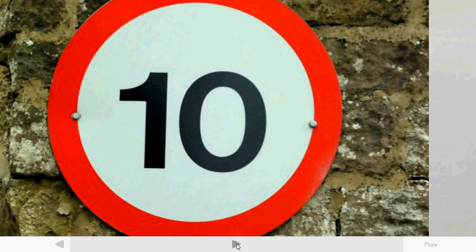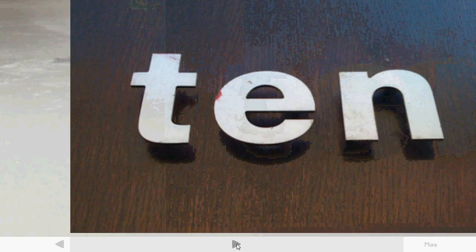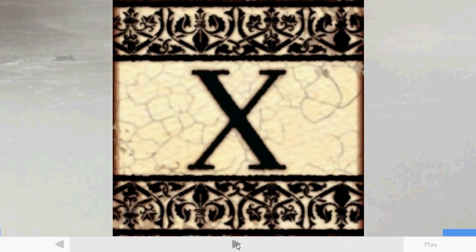It's an amount. We can also communicate it by spelling it out. T-E-N is 10. We immediately know it's a number greater than 9, less than 11. And of course, if we're very smart, we see the Roman numeral X, we know this is 10. It's the numeral greater than IX and less than XI.